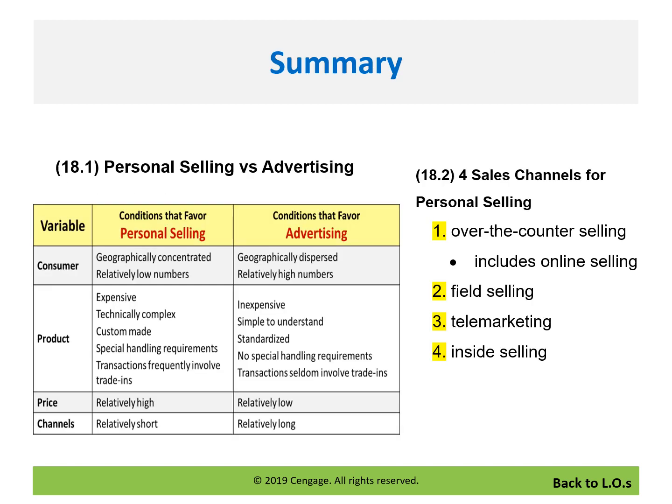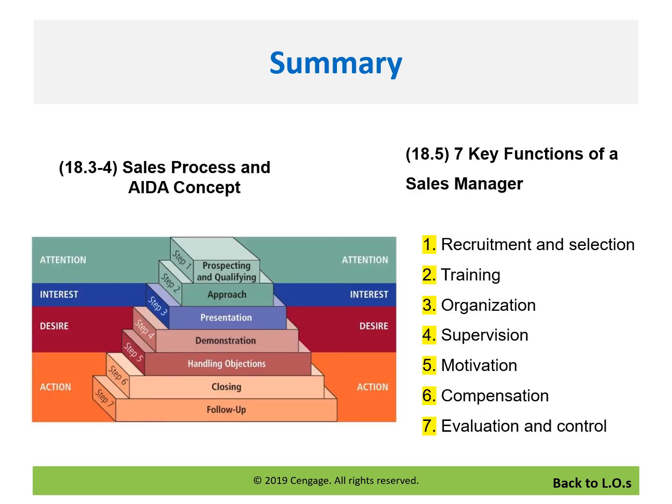To summarize, we have talked about the conditions that favor personal selling and also the conditions that favor advertising. We also talked about the 4 sales channels for personal selling, namely over-the-counter selling, including online selling, field selling, telemarketing, and inside selling. We have talked about the sales process and its relation to the steps in the AIDA concept. We also mentioned the 7 key functions of a sales manager, namely recruitment and selection, training, organization, supervision, motivation, compensation, and evaluation and control.